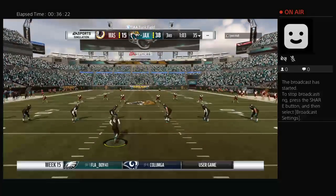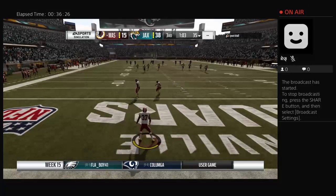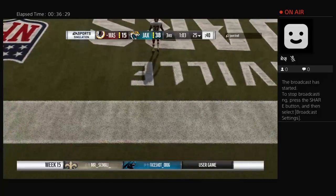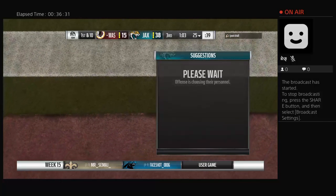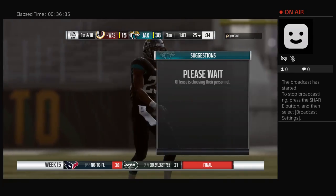Here's Lambeau out to kick this one away. And this will not be returnable. It's out of the back of the end zone for a touchback. The Redskins offense now, they get set to take over here.